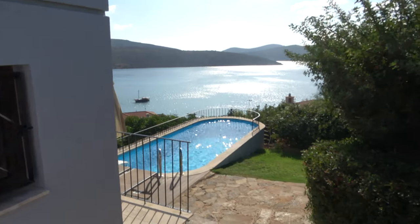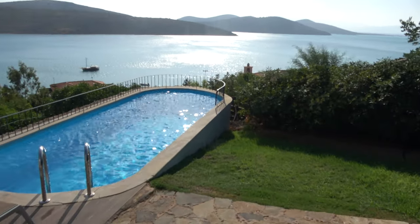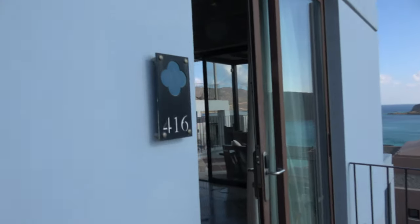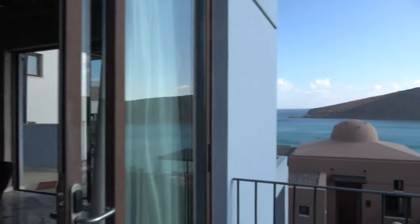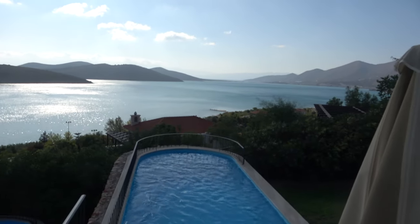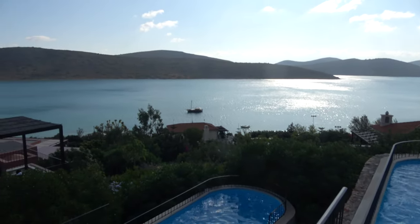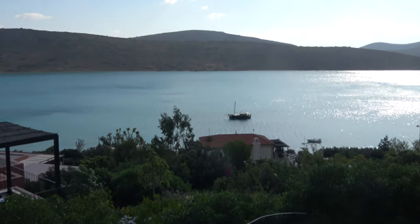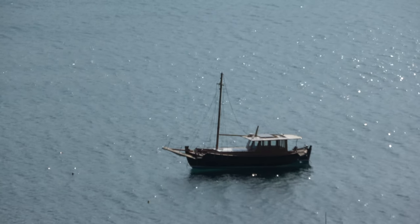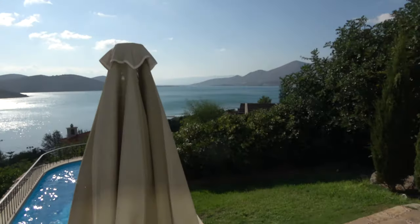I'm going there later. Alright, this is my garden here. I get a pool like this. I'll walk you onto the deck in a minute. Yeah, 416. That's the village of Elounda that we saw on the top, if we're swimming in the pool. All these traditional houses. It's parked out there, in my garden.